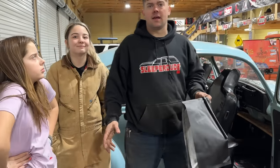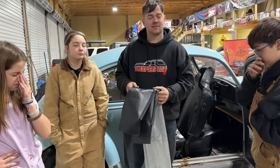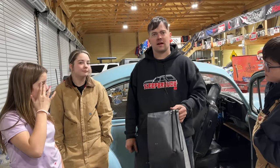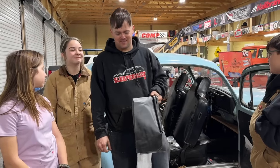Well, we got a lot done today, but I think all of our interior stuff really needs to sit in the heat, and so do we. It's getting really cold out here. And we'll come back tomorrow and pull these windows out. That's kind of scary, huh? That's so very scary. We'll start putting this headliner in. See you guys tomorrow.